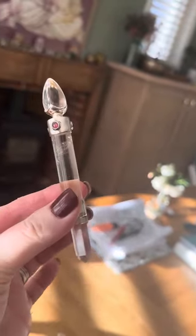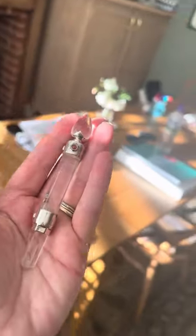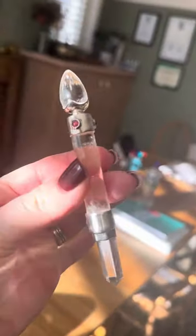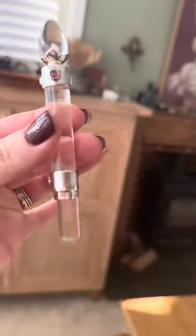I wanted to do you a video when the sun was shining to get the full magnificence, so it wasn't last night. Here's my wand. Look, she's about four inches, I think she is. So let's get her in focus over here.